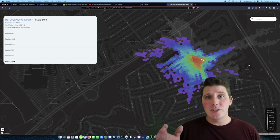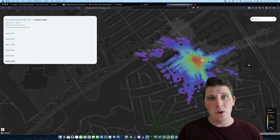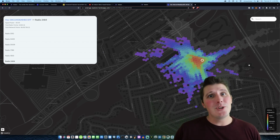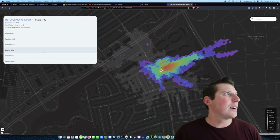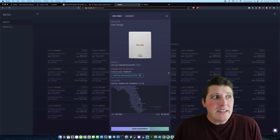Now keep in mind, the sooner you get into the Moken app, the sooner you're going to have an opportunity to choose which radio you want. If you snooze, you're going to lose. So I was fortunate enough to get to pick one that was earning very well. But it's basically that simple.